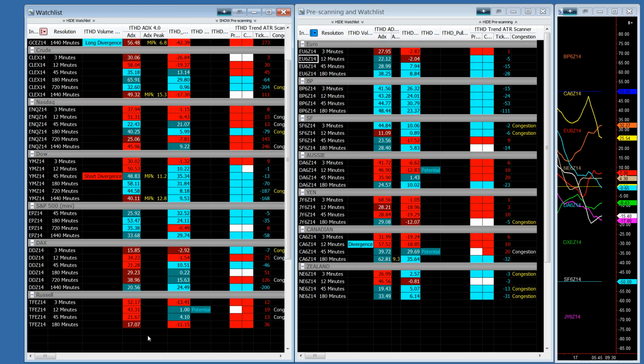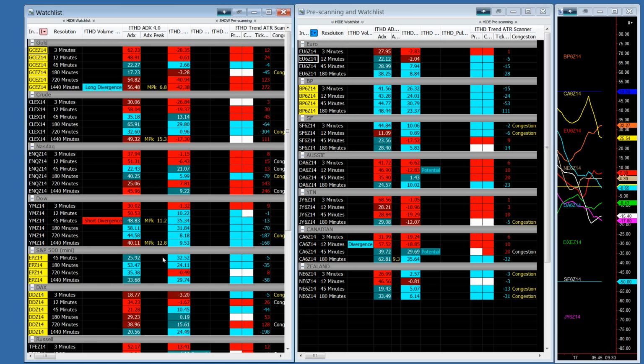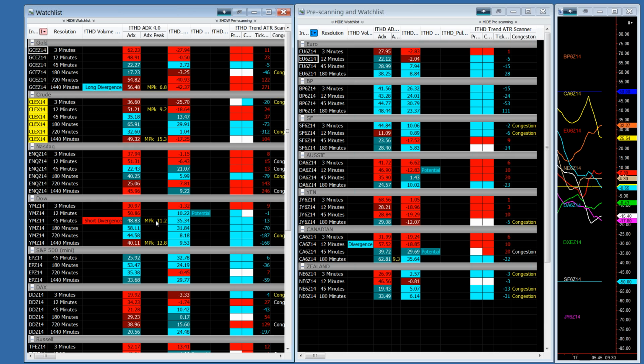Any other ones that I see? No. So immediately I can say I've got 4 markets here that have magenta peaks that we could counter trend trade. Does everybody understand that? Those would be counter trend trades because they are going against the overall trend.